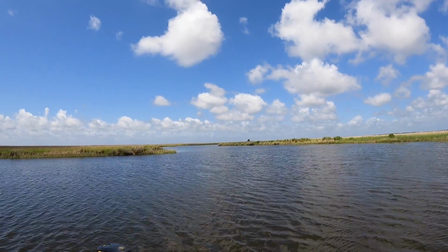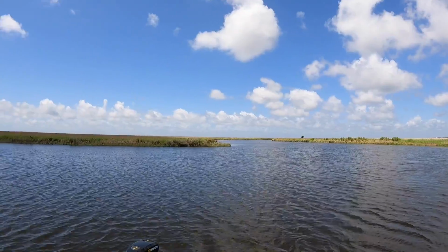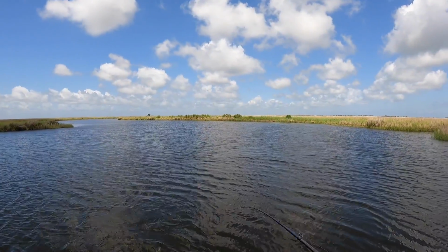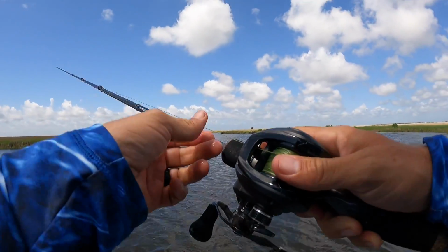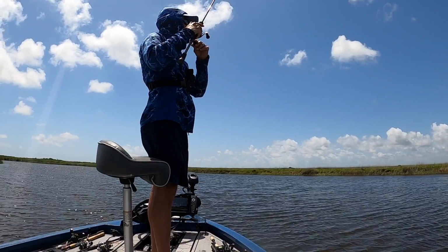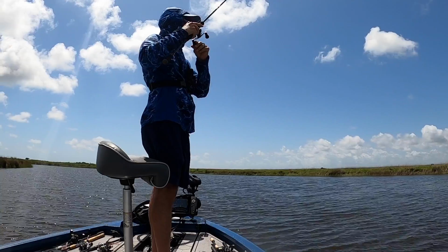There's another one. There's another one. Oh, there we go. We found him. You're not as big as your brother I just caught. There you go, buddy. That's the thing with this deep water bite. You just got to stay persistent, cover some water, hit enough of these bends. Sooner or later, you're going to find some fish. Again, this is a small bayou, so I don't expect to just waylay them here.